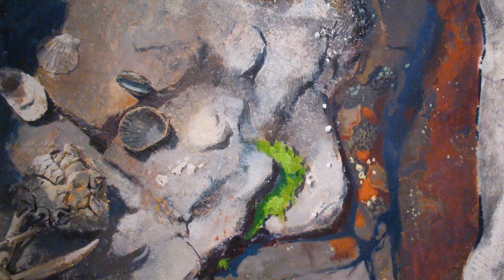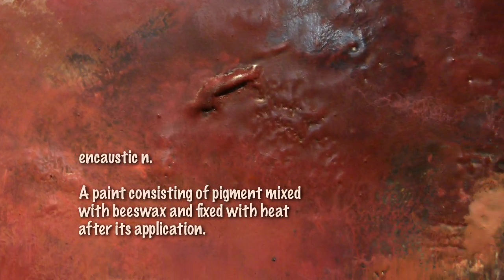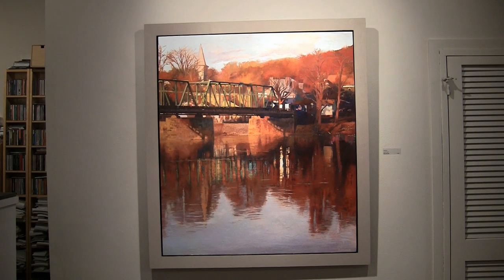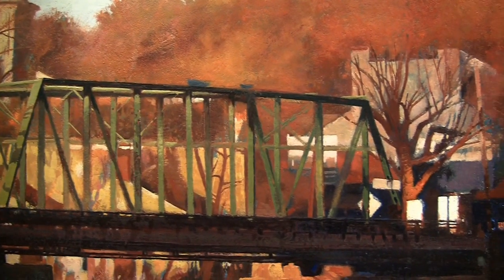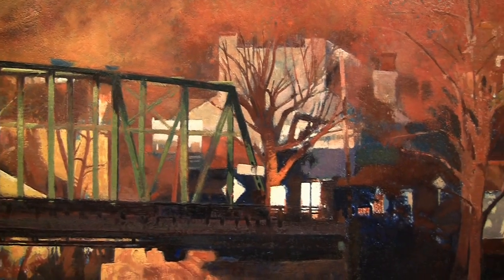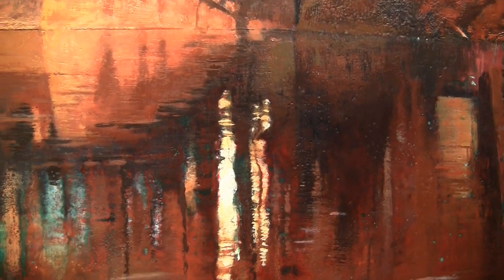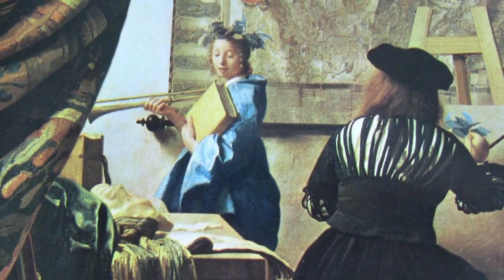Well, what interested me in encaustic painting was a lifelong interest in tactile surfaces. I was playing around with wax at a very young age. I've been drawing since I was 5 years old, seriously since I was maybe 13. Studied the old masters all through my life. Was profoundly influenced and interested in Johannes Vermeer. He would be my mentor in terms of art history.